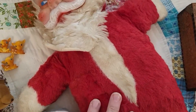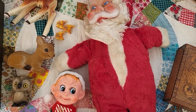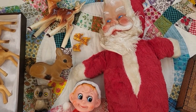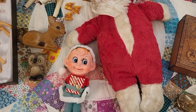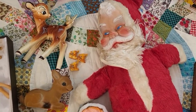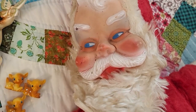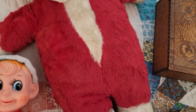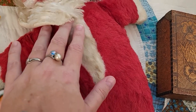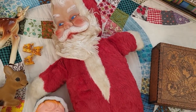And one of my favorite ladies that's at the show, I always get something from her. Typically, she has a lot of plush. And she had this little small rubber face Santa this time. I love the small size on him. He does need some cleaning. I have not had a chance to clean him quite yet. But he's in really good shape, I think. He just needs a little TLC, and he'll be great for Christmas time.